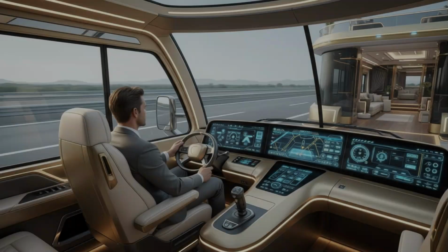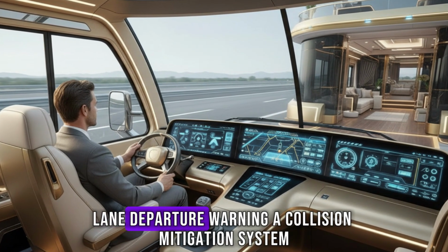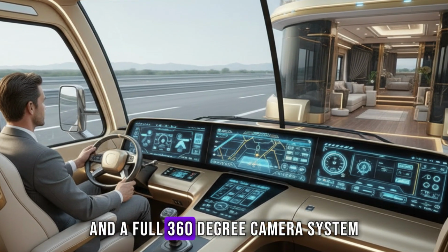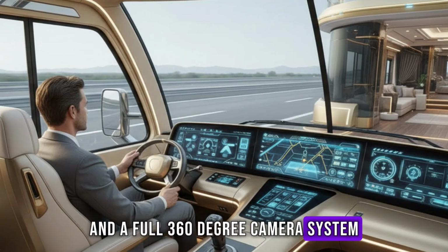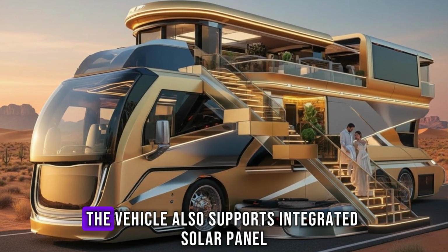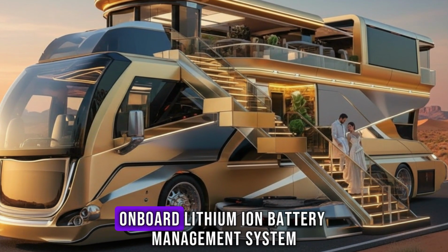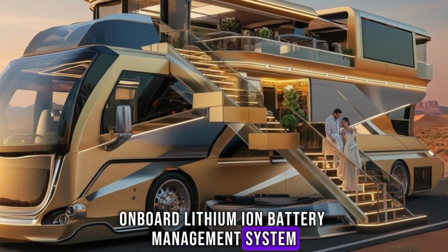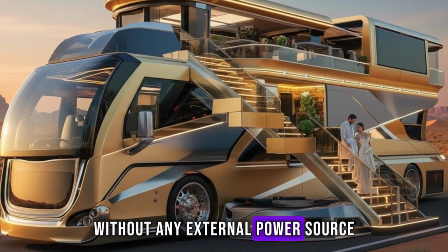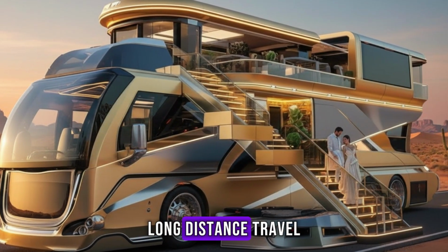On the move, for safety and driver assistance, you get adaptive cruise control, lane departure warning, a collision mitigation system, hill descent control, and a full 360-degree camera system, so parking this beast is far less intimidating than you might expect. The vehicle also supports integrated solar panel roof charging and an advanced onboard lithium-ion battery management system, meaning it can run fully off-grid for extended periods without any external power source. That is a genuine game changer for luxury long-distance travel.